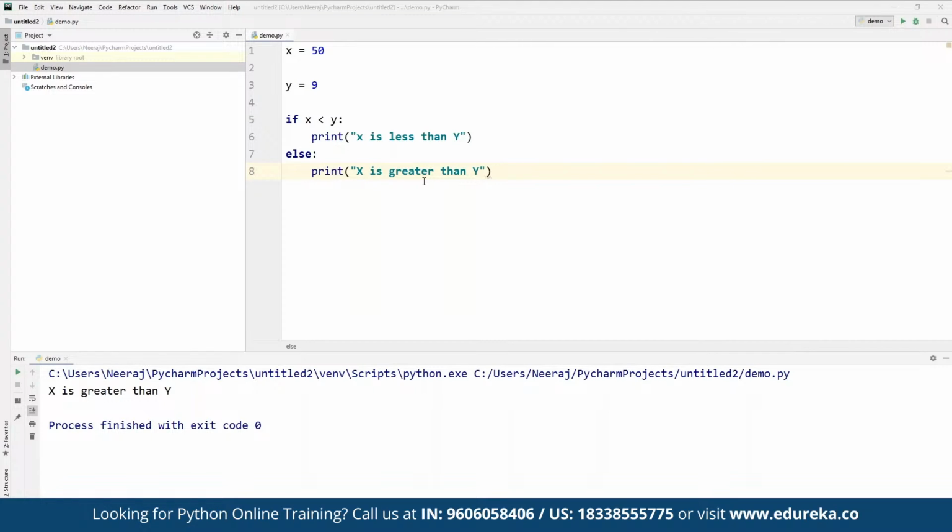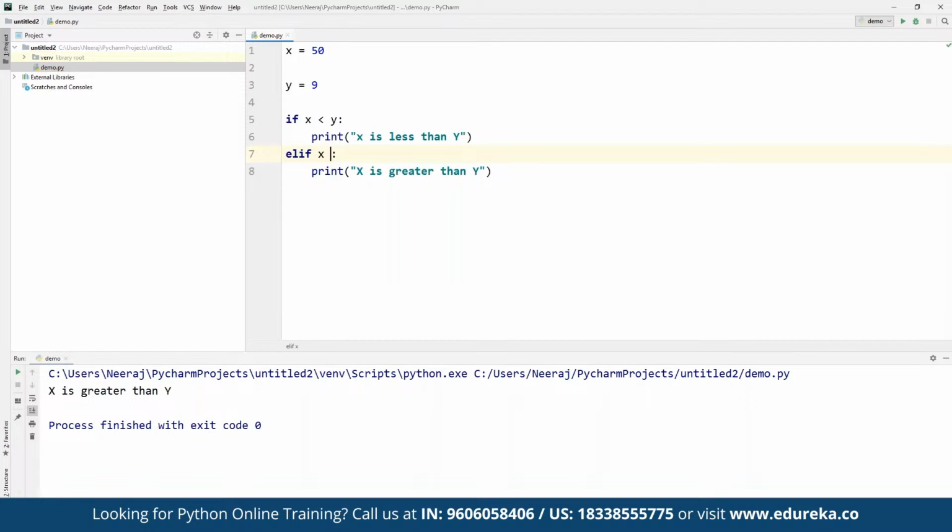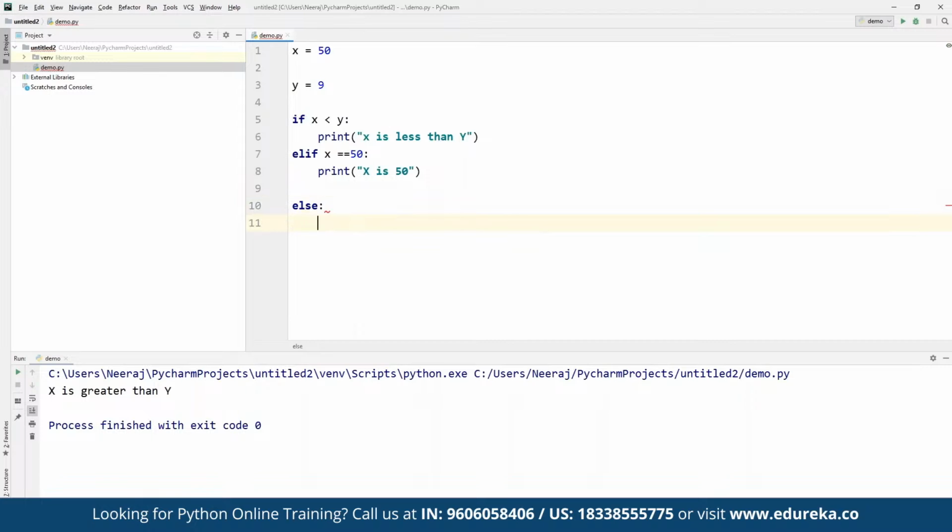And then if we want to check for multiple conditions, then we can simply make use of else if. So here we can define elif, and here we can define the condition. elif is basically used to define one more condition. So let's say if x is less than y, then print this one. Else if x is equal to 50, then it should simply print x is 50. And then we can also define that if both the conditions are not true, then it is going to print x is greater than y.